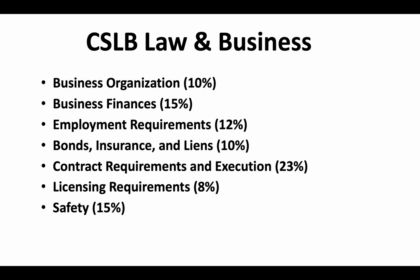Safety will also represent 15% of the test. And public works represents 7% of the exam.